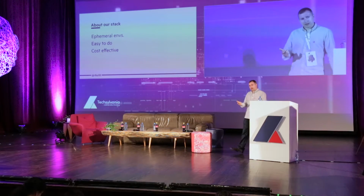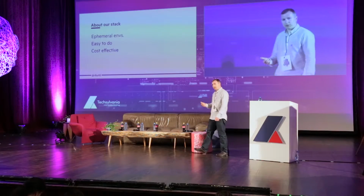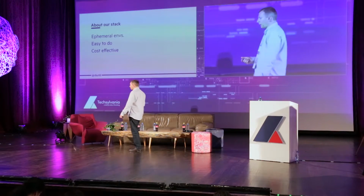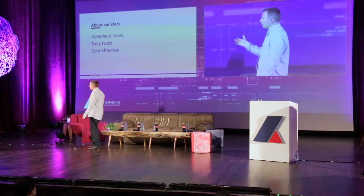So a bit about our stack. We only have one environment, and that is production. That has lots of advantages. You don't have to worry about syncing up a pre-prod or a test.